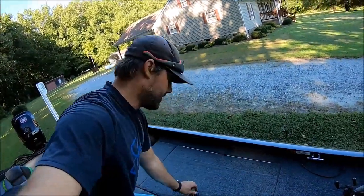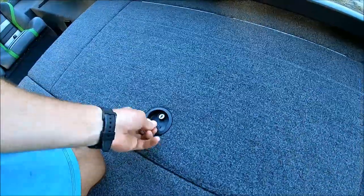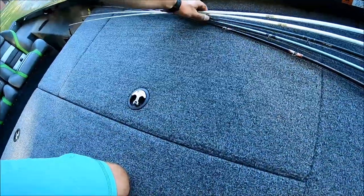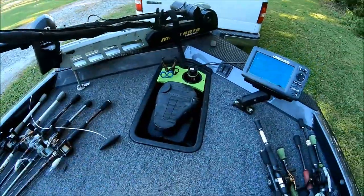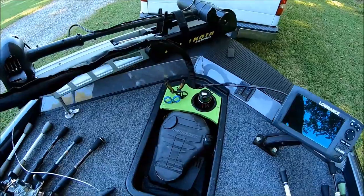But like I said, all these right here are lockable. They're typical, just like on a fiberglass boat. You do that there and lock them down. Recessed trolling motor pedal, that's standard. Like I said, it has an 80 pound thrust Fortrex on it.